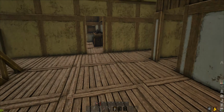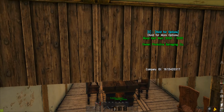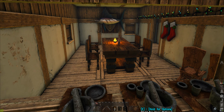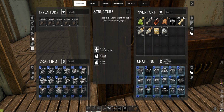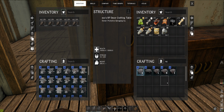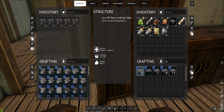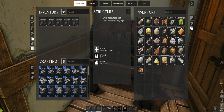Anyway, so last episode we built this nice little kitchen. I had fun doing it. It looks good. We decorated the dining room. Do I have a rug? We do have rugs. What's this one? Accent rug. No, that's like a small rug. I need some fiber. Okay. I kind of want to do something.